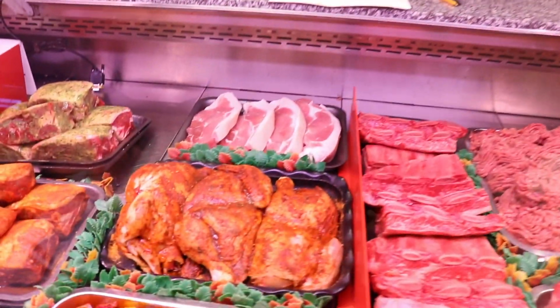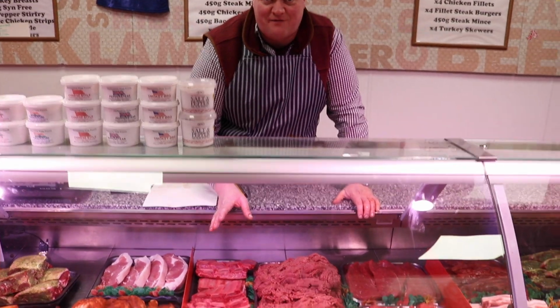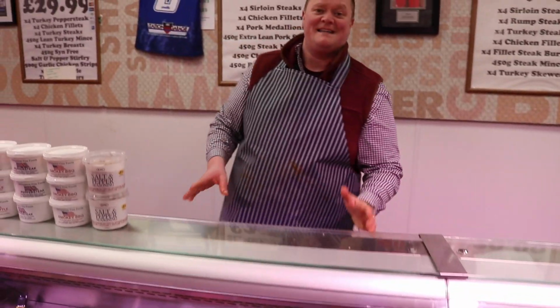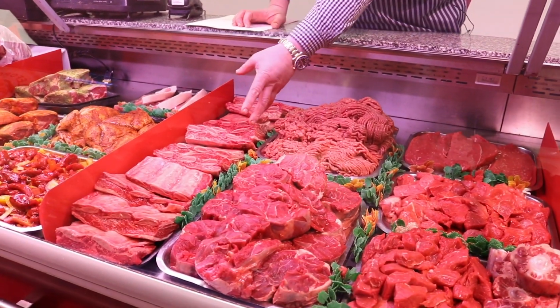Gammon steaks, big giant gammon steaks, 4 for £10. Then we're on at slow cooker section. Now, I don't know what it's like for you lot down south, because I know you're not as hard as us lot, but it's absolutely freezing up here. Even I'm freezing, and I've got an extra layer on than most people, and I'm from Yorkshire. But we've got beef short ribs. You're getting 4 racks of beef short ribs for 12 quid.